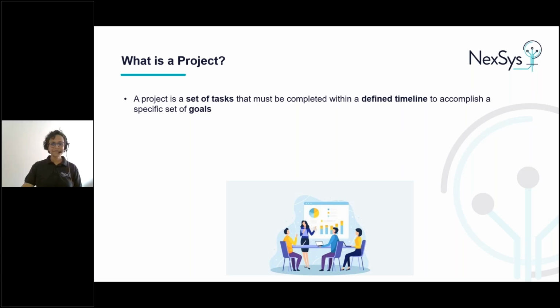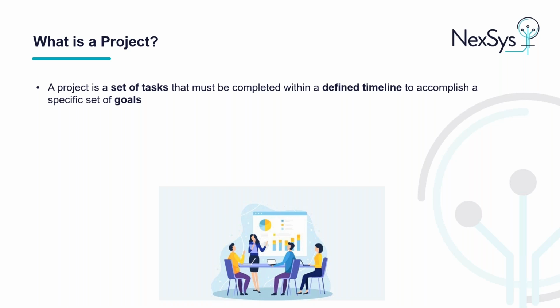I'm going to start off today's presentation by looking at what a project is to begin with. A project is a set of tasks that must be completed within a defined timeline to accomplish a specific set of goals. Here at NexSys, we deliver a wide range of different project types, including system upgrades, new implementations, and bespoke customizations, which are all unique in their own way and have differing goals and objectives.